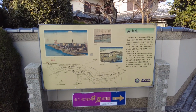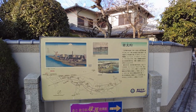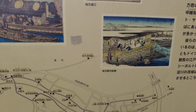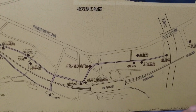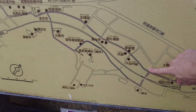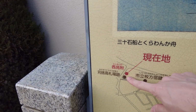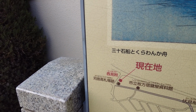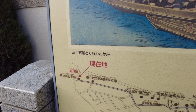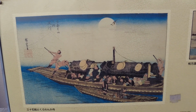Okay, some more information here. They've really got it well signposted. And let's see, we started right here, Hirakata Station, and we walked all the way over here. So now we're going to cross the main road here, and we're going to see the Yodogawa. And what's famous in Hirakata, it's these kinds of boats.